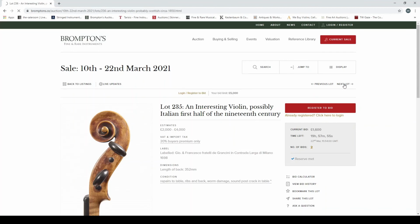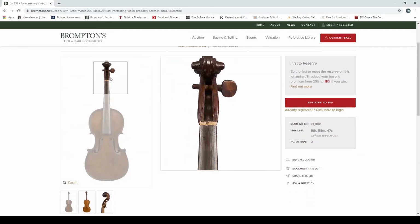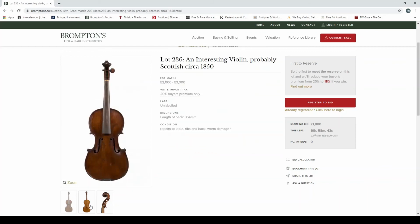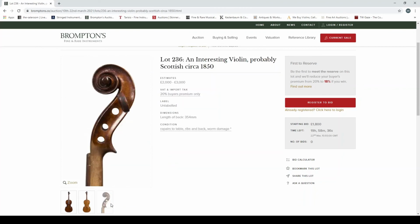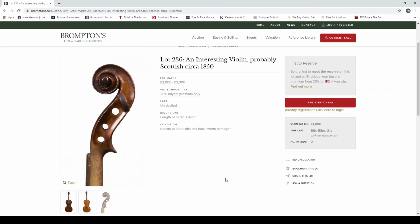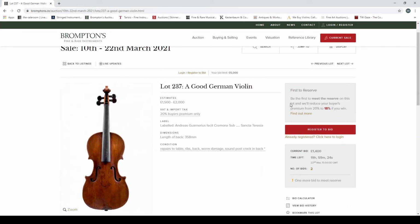Okay. An interesting violin, probably Scottish, circa 1850. Worm damage. That's a very interesting peg box there, isn't it? Interesting scroll. Interesting back. That is a curiously odd, wow, that's a very, very odd scroll, isn't it? That's an oddity. A good German violin.